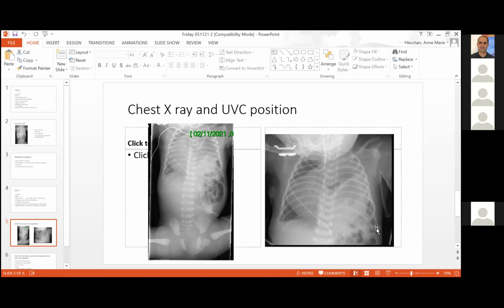And you can see a sort of closer view of the chest x-ray. ET tube position's fine, and you get a better sense of the shifted mediastinum, a bit of left lung, and some, but maybe not as much bowel content as there might have been in the left chest. So we decided just to echo at that point and have a look at the hemodynamics, having started some nitric on a preterm baby, which always just makes me a little bit anxious, and to look for the UVC.